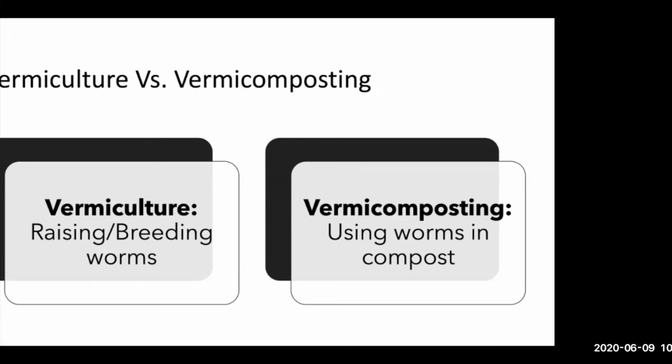We have two principal functions. We do what we call vermiculture, which is raising and breeding worms. We have a special worm breeding process where we raise about 40,000 worms a week. And we sell those mostly to backyard gardeners and composters and teachers for classrooms. We also do vermicomposting, where we use worms to turn garbage into the world's best fertilizer. And we're producing about a ton of worm compost a week.